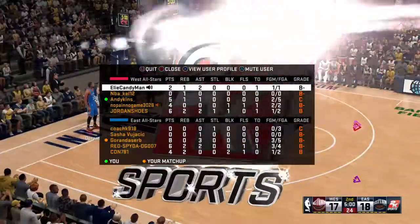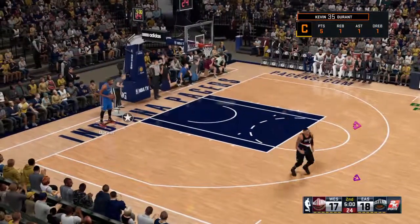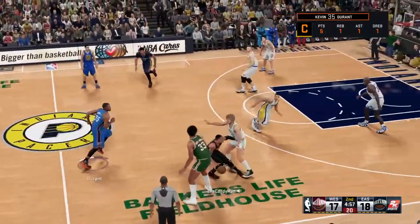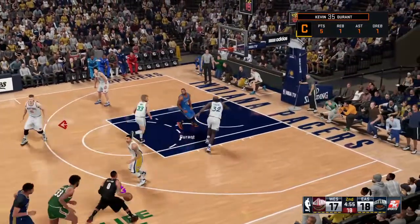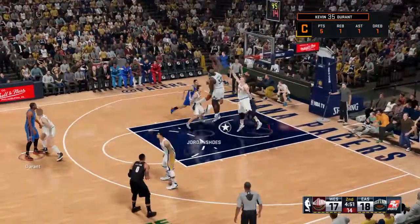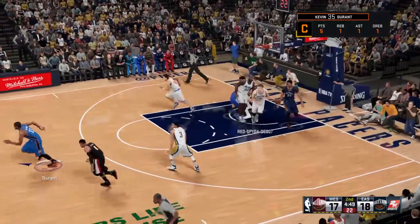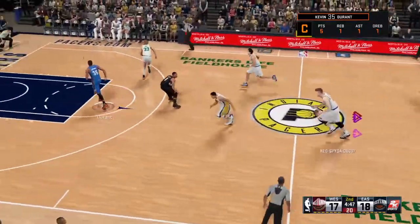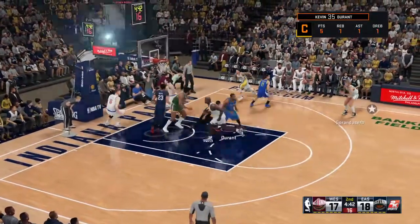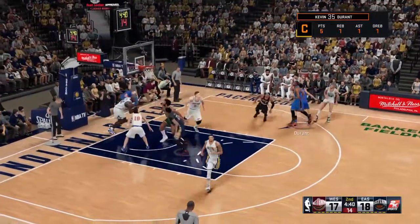Up to this point, a closely contested game as we start the second quarter. Let's quickly check out the scoring breakdown here for the East All-Stars. You know what, guys? It looks to me like they're really in sync here, all on the same page. They've already got a bunch of assists. And also, they're jumping on a lot of turnovers, making sure they turn them into points at the other end.